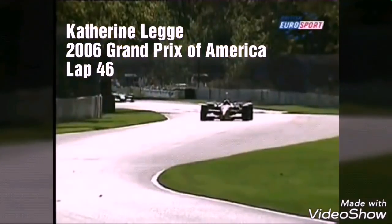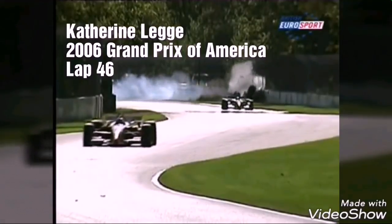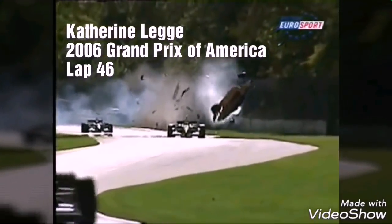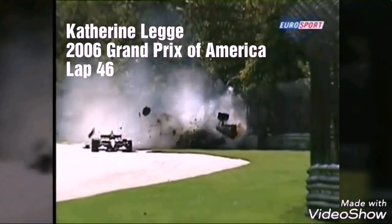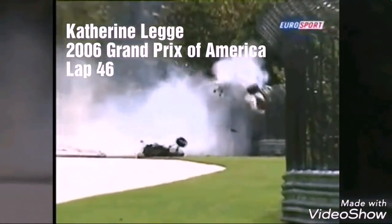Look at some replays here of Katherine's incident. This is the kink. Now she's back. She's already around, and she hits the wall with phenomenal force. The car flies up in the air, catches the fence a bit. The motor breaks off as she comes back down, and the tub continues to go, as the gearbox and the rear tires are up in the air there, as the tub barrels.